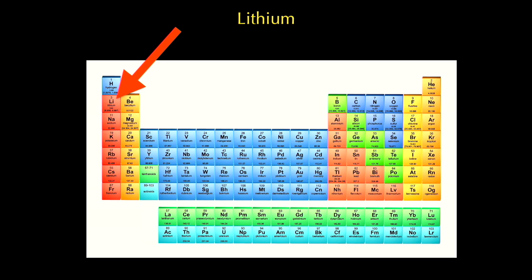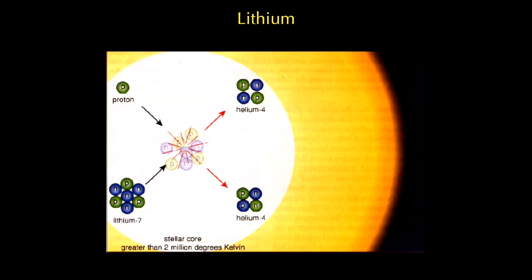What do stars do with this gift? Well, they squander it. Stars fuse that lithium away as quickly as they can. Essentially, it's really easy to fuse lithium plus a proton into two helium atoms. It's so easy, in fact, that it happens at a much lower temperature than you need to fuse hydrogen into helium. So if the core of a star is hot enough to fuse hydrogen into helium, it can really easily fuse that lithium away. Any lithium that finds its way into the core of a star is very quickly destroyed, converted into helium.